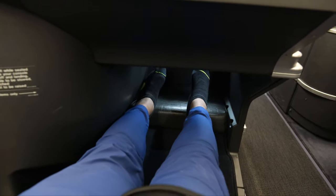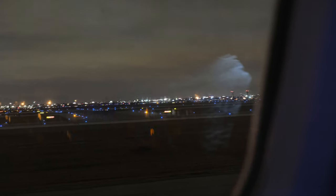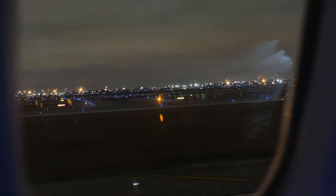So as far as the recline goes on the seat, I actually was able to sleep fairly well on this. The footwell isn't really that narrow. I'm 5'11". So I had no trouble sleeping on this, but again, on the left side, it is easy to bang accidentally the seat controls or the lights above. So I will come back after the takeoff and we'll talk about the rest of this flight shortly.